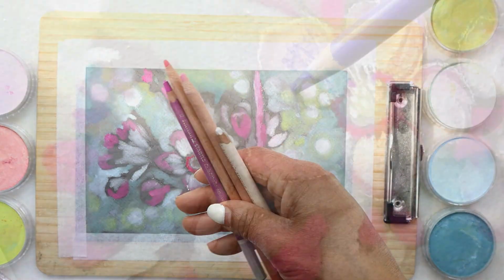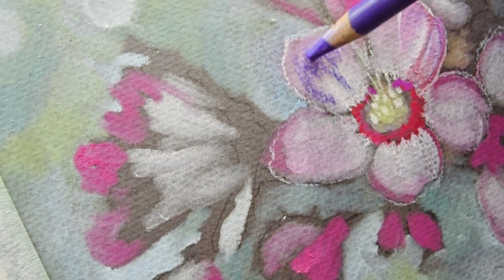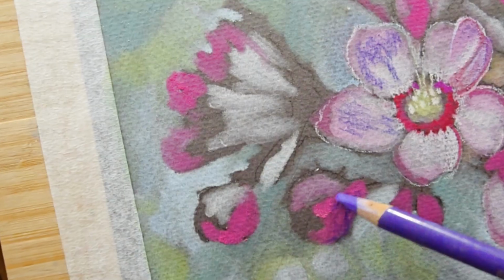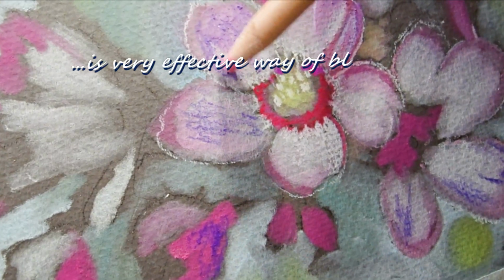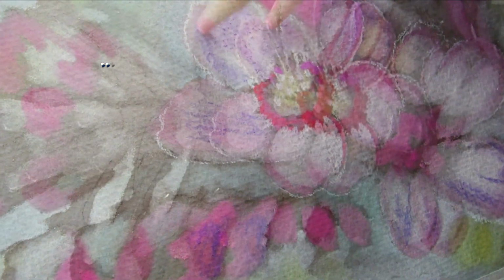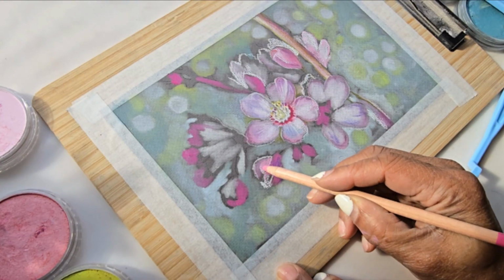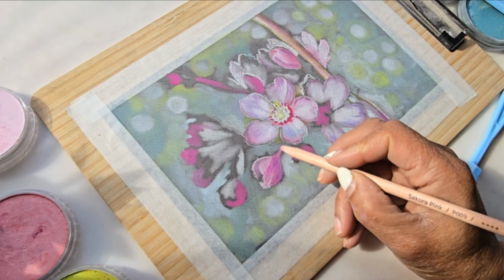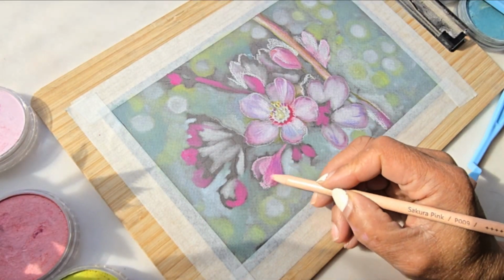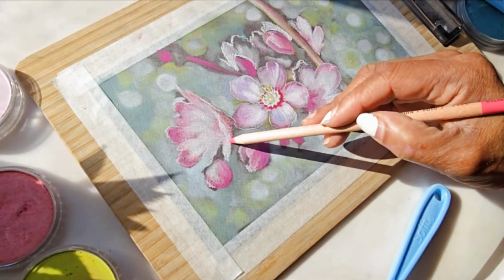I'm using purple and pink pastel pencils to add shadows to the pink and white of the blossoms. It's a really powerful way to add depth while keeping everything gentle. Both the first drawing and this one have the same composition, but they tell different stories. It's like the same narrative told with a softer voice.